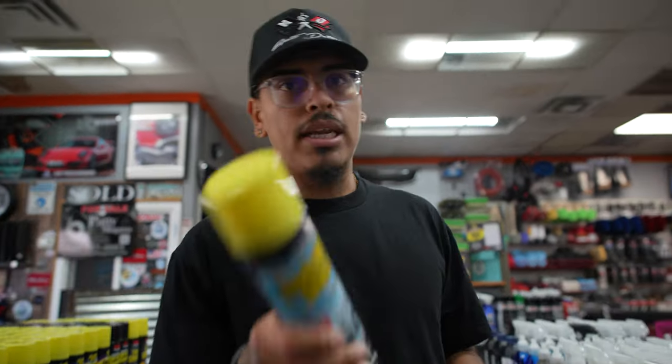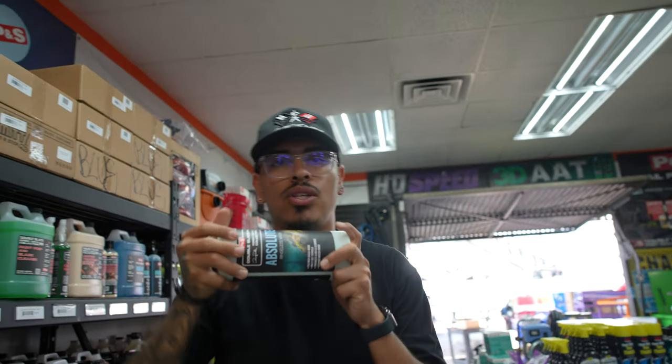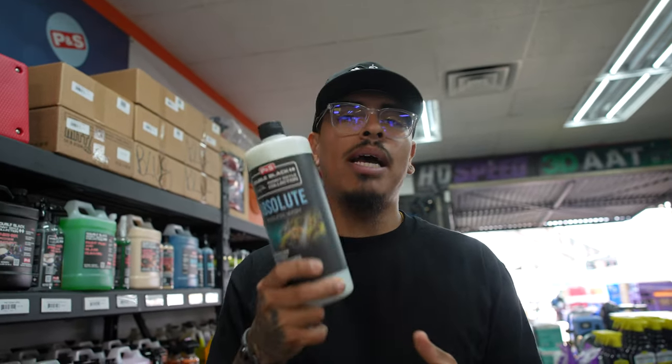Invisible Glass cleaner has just been phenomenal. No problems with them, in my opinion. So this is what I use for my windows also. Now, I think that wraps up just about everything. And for the door jambs, I tend to use Bead Maker, but if they're really, really neglected, I just hit them with a little bit of Absolute. Then I follow with some Bead Maker.